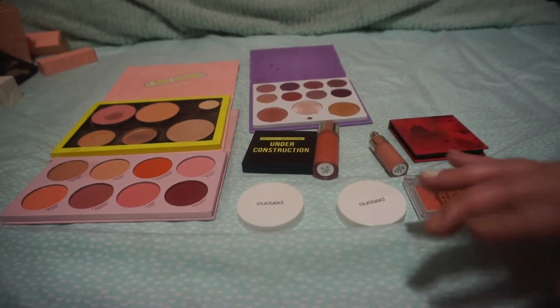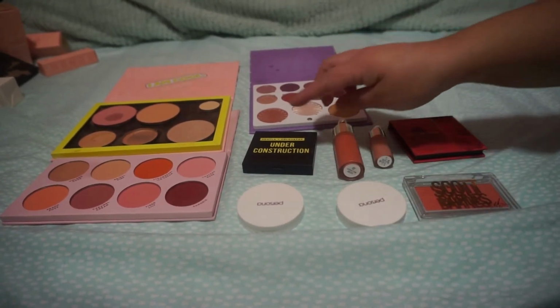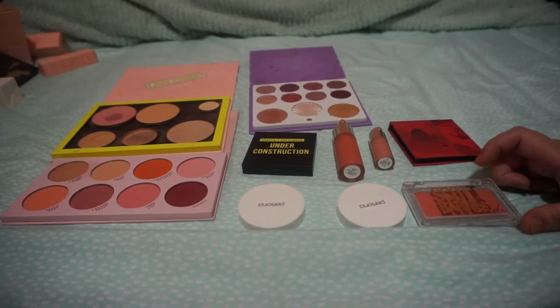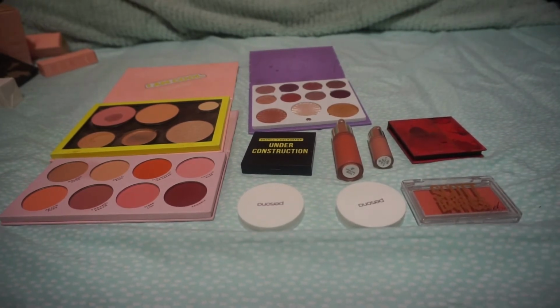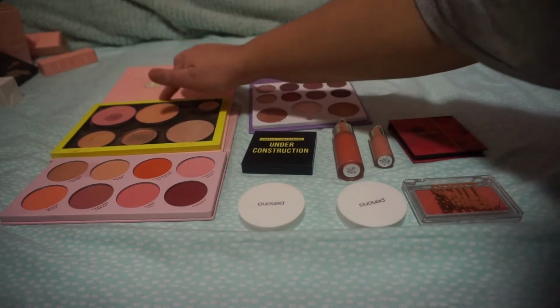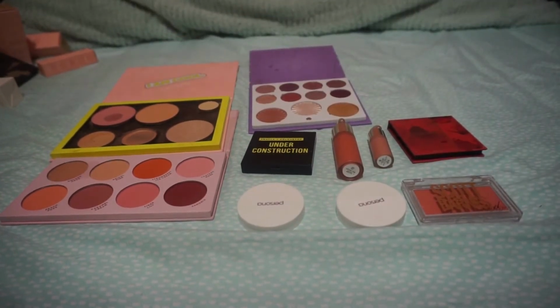Okay, she didn't. Whew. I have the two right here from Rare Beauty, and then I have these two from ColourPop, and then this one right here from Scott Barnes. So I have a total of seven blushes. My goal at the end of the year is to be at 15, which means not to bring any more blushes at all for the rest of the year, which we'll see how that goes because it's one of my favorite categories, and then finish these two right here.